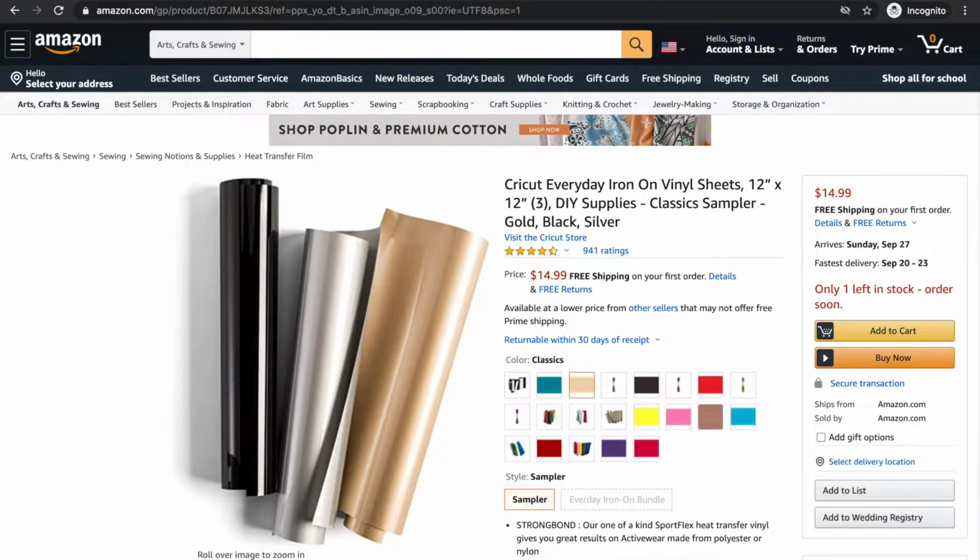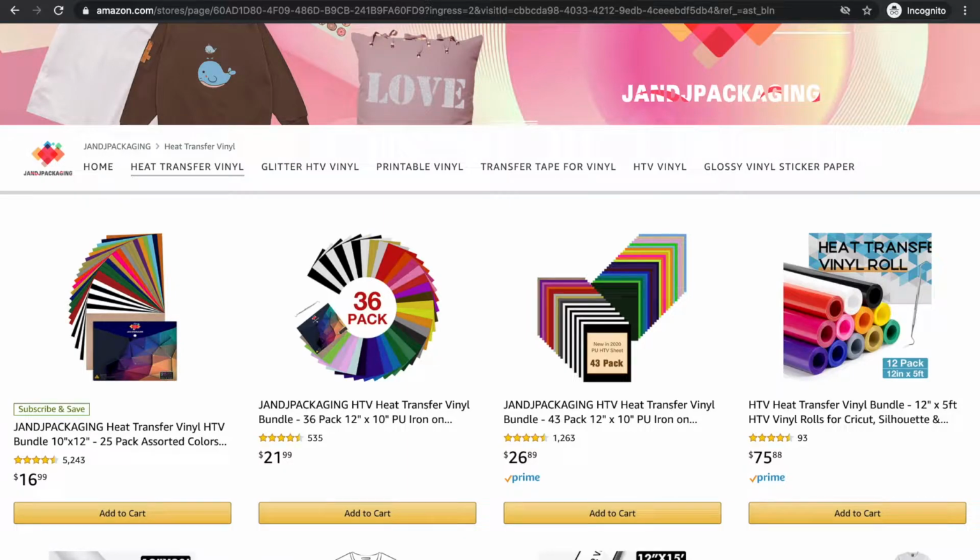But the vinyl that I did find that I love is this one from J&J Packaging. I purchased this little sample here first, and then I've gone ahead and purchased the rolls. I will say that when you're starting out with using a Cricut, if you start out with these sheets when you're doing heat transfers or just vinyls in general, like permanent vinyls, there's also removable. There's a whole different layer.